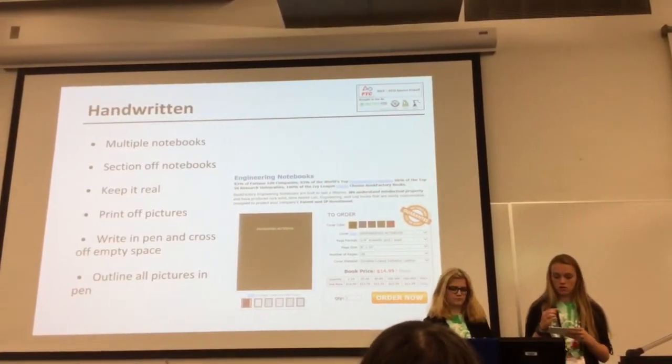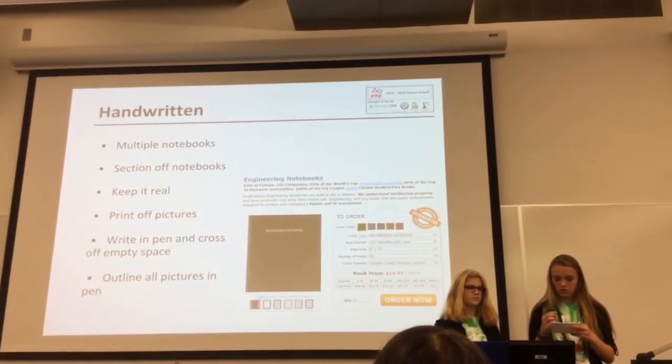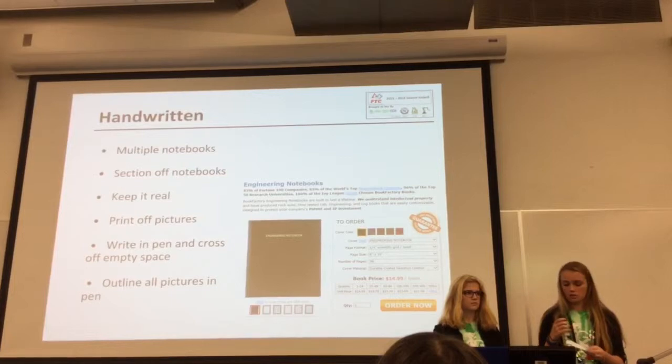Make sure all writing is done in pen and you cross off empty space. If one of your added-in pieces, a picture or a drawing, falls out, you should, before that, outline it so then you can see that it did fall out.